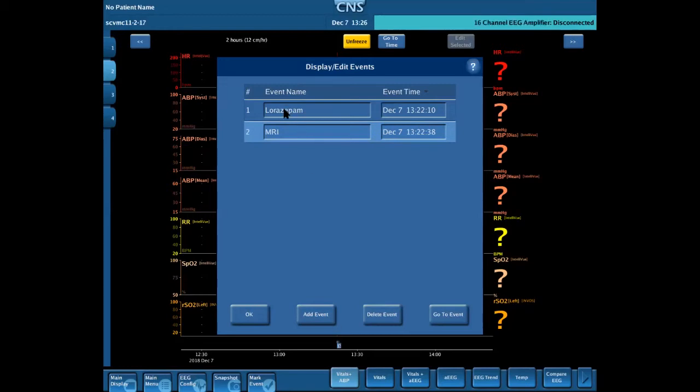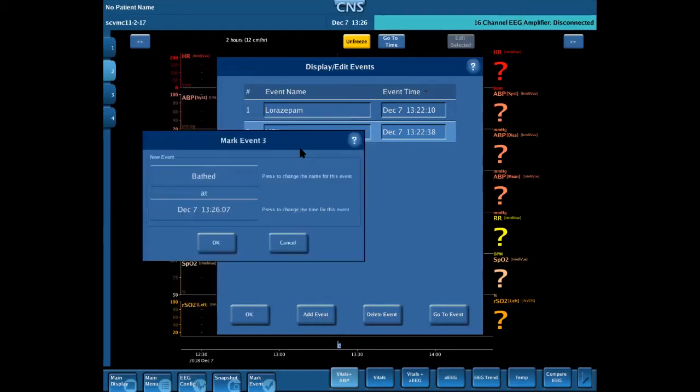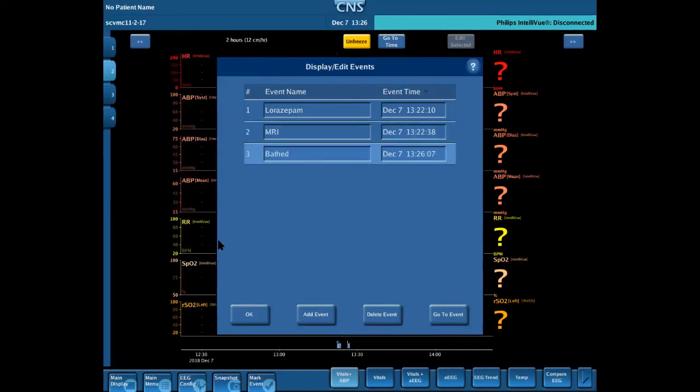Events can be added or deleted from that same screen. So if we did something in error and we wanted to delete an event or add an additional one, we could do that as well.